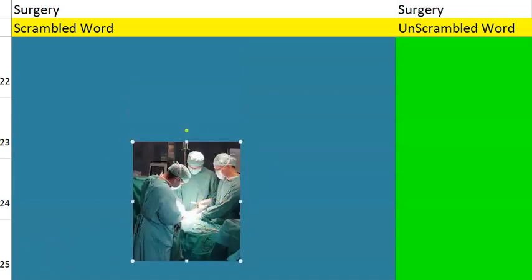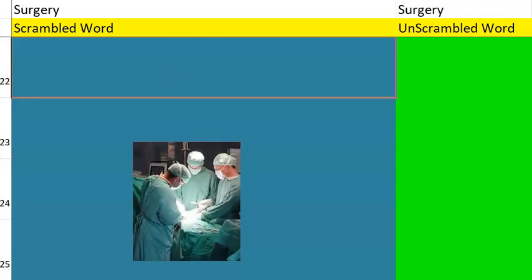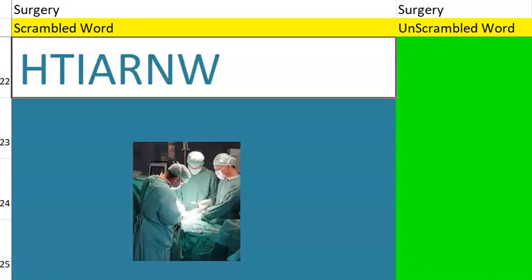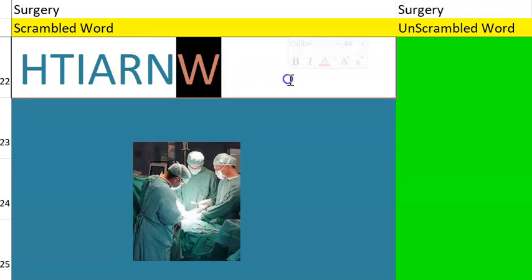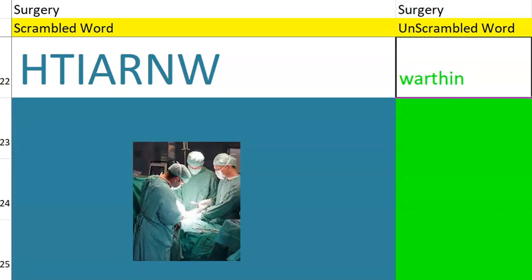So what is typical about a phyllodes tumor? Basically, there is a leaf-like pattern, guys. So it is a rare breast tumor. Let's go to the next word here. Guess this word. What do you think this one is? Take your time. If you want a clue, it begins with W. This may be a little technical for you. Something to do with the tumor again. Warthin tumor.